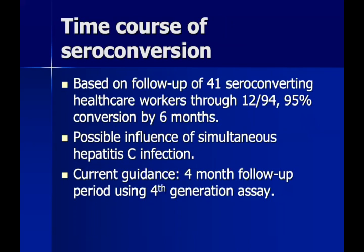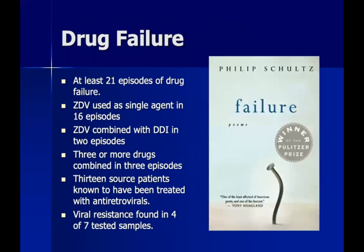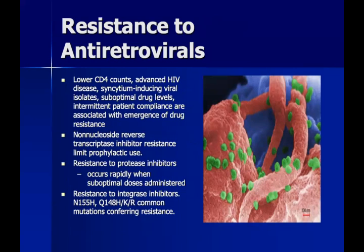These days, the current guidance when someone has an exposure to HIV is to follow them for a 4-month period using the 4th generation assays. That's actually regarded as being an adequate period of follow-up to rule out infection. Unfortunately, sometimes the drugs don't work. There have been episodes of drug failure. Generally, those are attributed to drug resistance or the drugs being given too late or for an inadequate period of time.